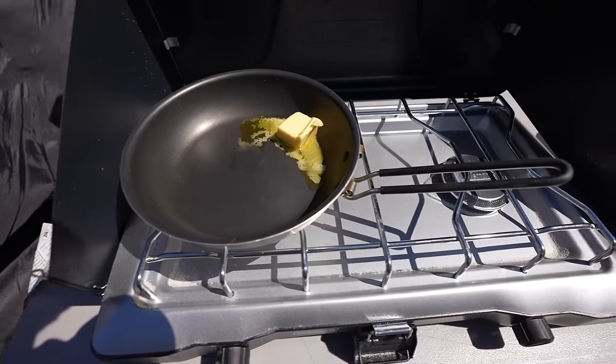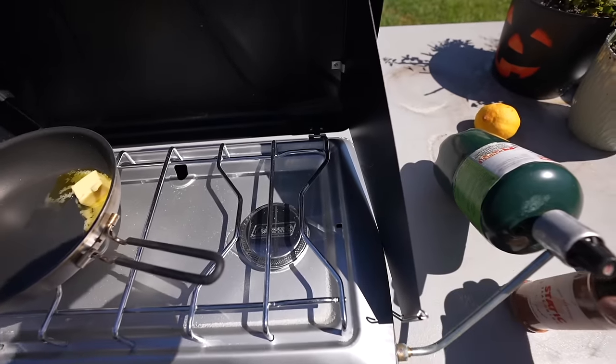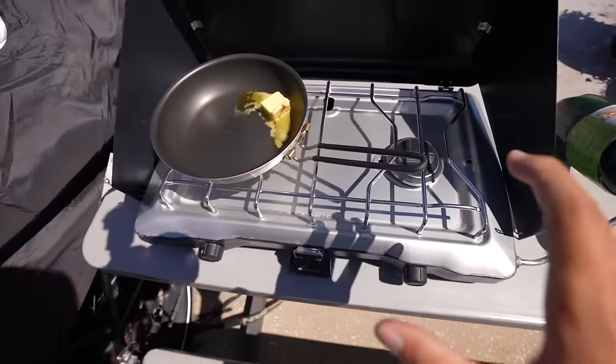We're gonna get the fish. And then we've got some of this stuff. If you know, you know. And we've got a nice lemon. Just doing some simple outdoor cooking.